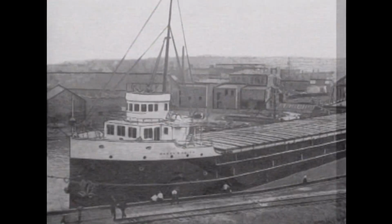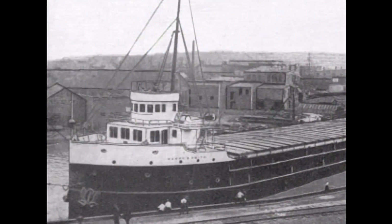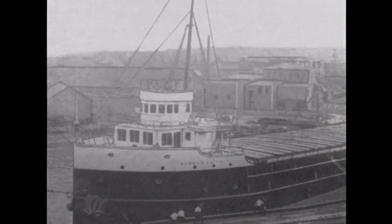Sunday, November 9th, 1913. On Superior's south shore, the Henry B. Smith, one of the largest freighters on the lakes, is anxious to complete one last trip. Less than 30 kilometers out of port, the Smith and its crew of 25 are swallowed whole by the seething waters of Lake Superior.